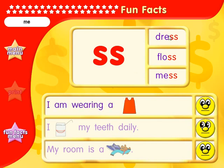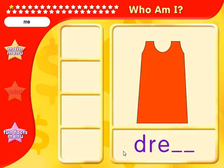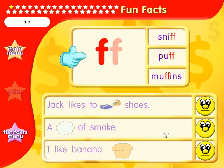I am wearing a dress. I floss my teeth daily. Try again. Floss. My room is a mess. Who am I? Choose the correct blend of letters to complete the word. Dress.